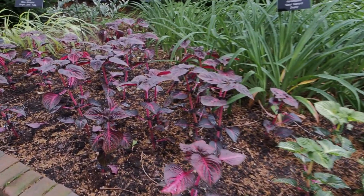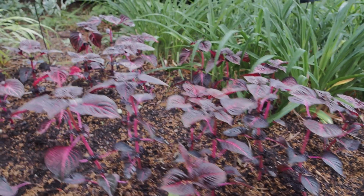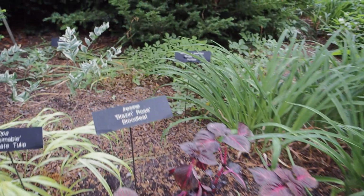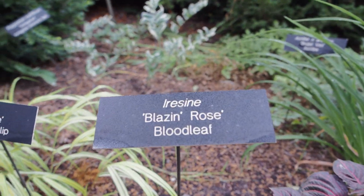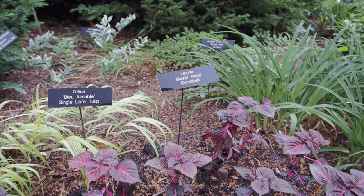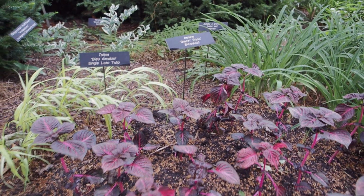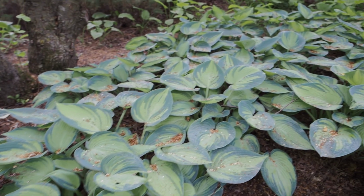I mean, look at the stems on this plant. They're like hot pink. There we go. So blazing rose, bloodleaf, not bloodleaf. So pretty. So I would have to look that up. I'm not sure if it's an annual or perennial.